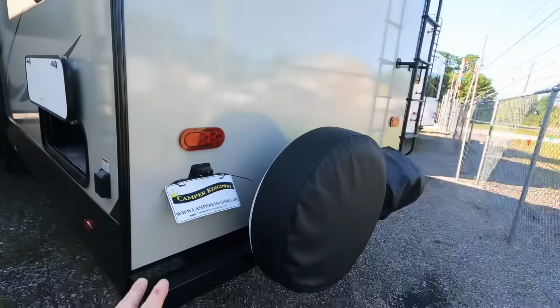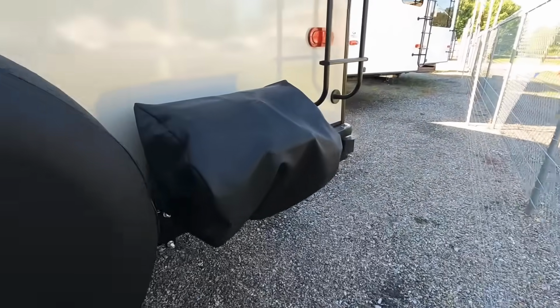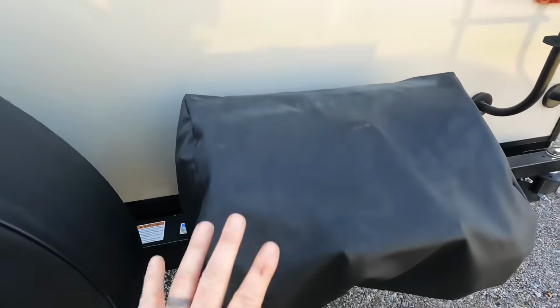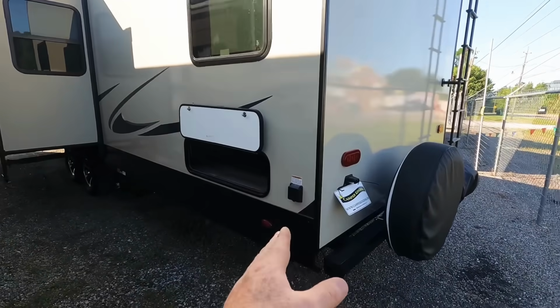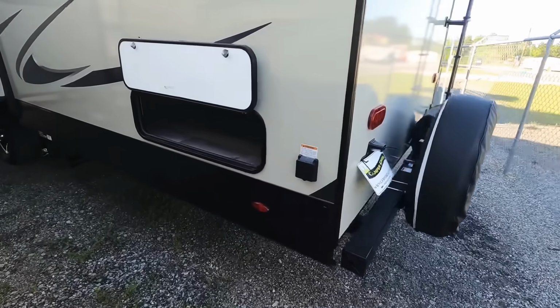Steel 4-inch bumper with the spare tire mounted nicely on the back to it, and that grill that I was showing you earlier, it swings around on that pivoting point there and is secured nicely on the unit here. So all the power connections are located on the back corner, which is nice because most of the campgrounds, the power source is typically back here on the back corner.